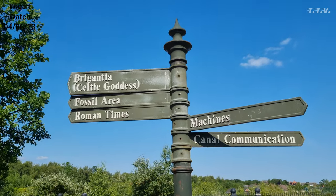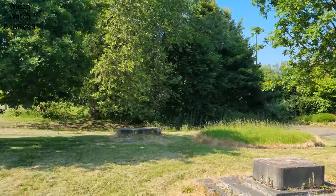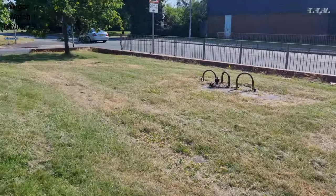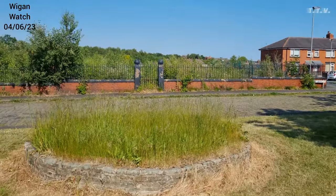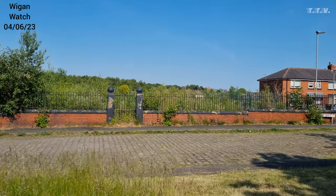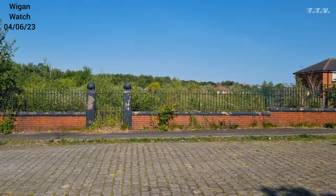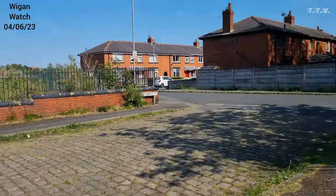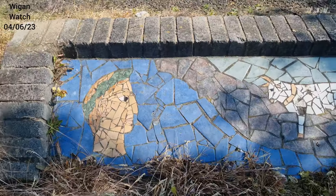Now, we're not far away from the Rock Hotel, and we've got this area here, which obviously used to be something, although I'm not sure what it used to be, but there's kind of remnants of bits lying around. But you've also got this walled area here, which again would be perfect for some kind of housing or something similar to go on. Doesn't seem to be doing anything else at the moment. And again, it's in a nice area. Look, you've even got Coronation Street style cobbles. What more do you want?